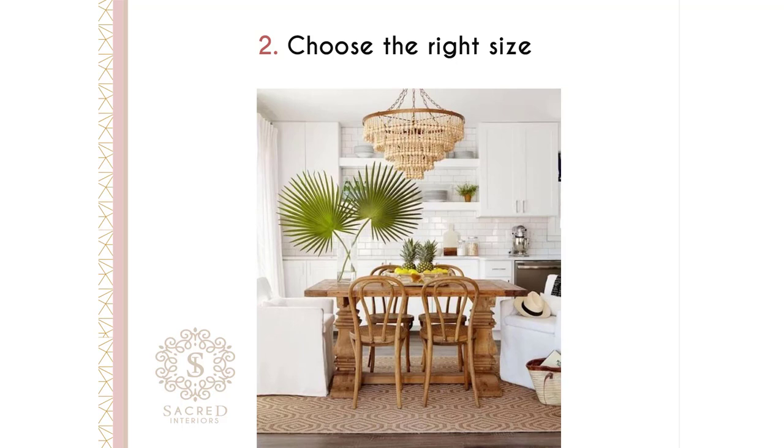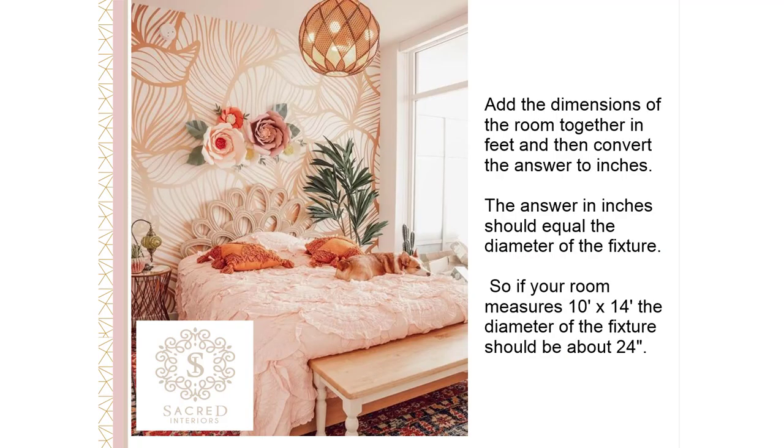So here we can see that this chandelier is pretty large, but it's really well proportioned with the furniture around the table and with the table itself as well. So I want to give you this little formula on how you can choose the right size for your fixtures.